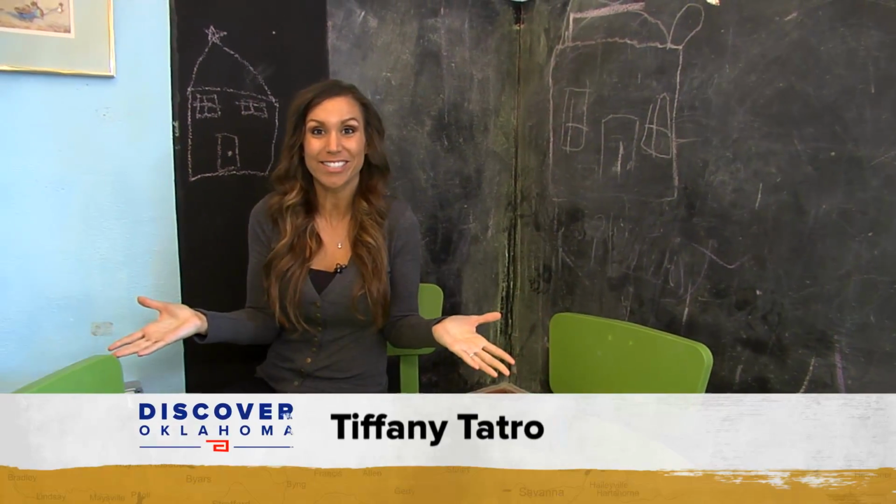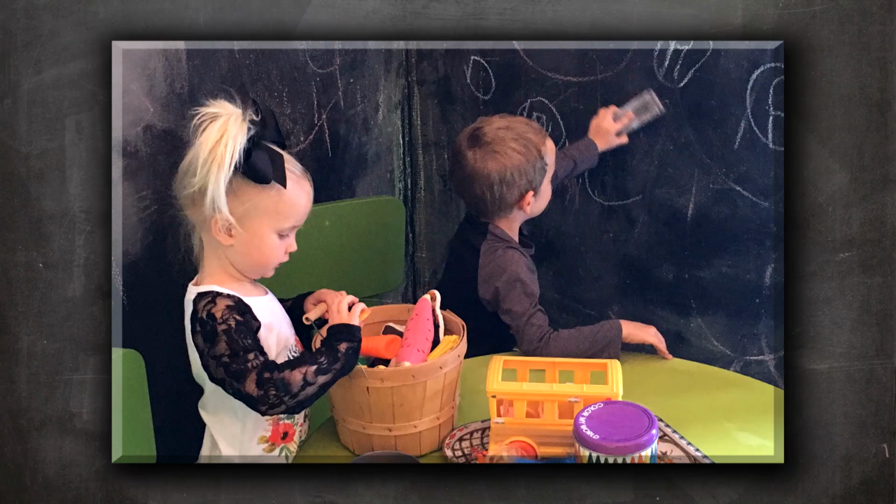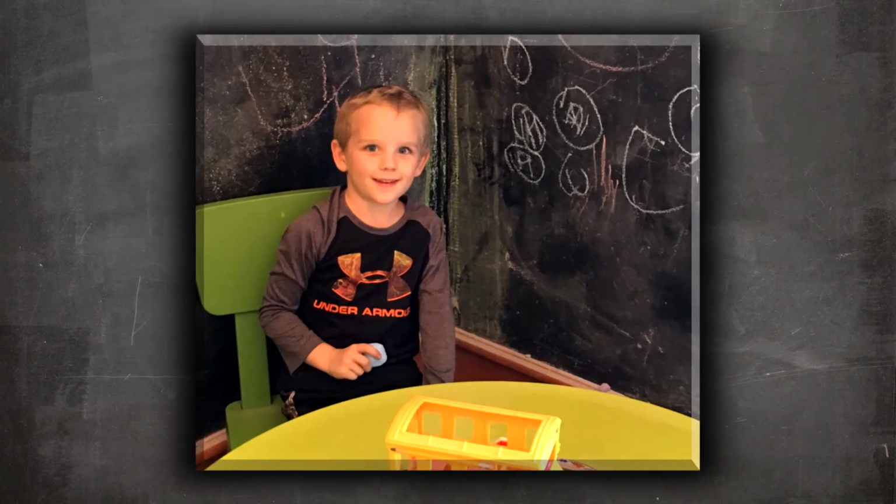Another unique part to the store, a kids corner with a chalkboard wall to keep kiddos busy while mom shops. Usually moms can't shop because kids are attached to their legs and they're bored. So we have enough things for them to do over there, whether it's chalk or just playing, that they stay entertained, and sometimes mom has to pry them out of there so she can leave. So it's been a good thing.